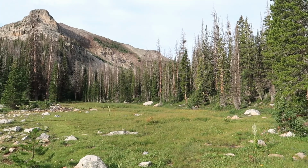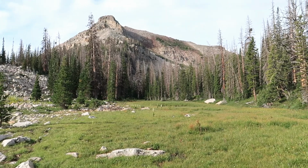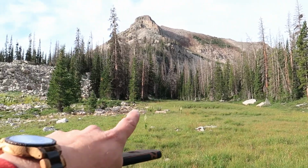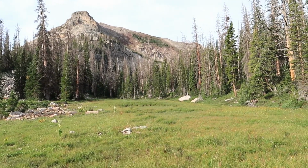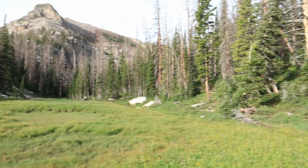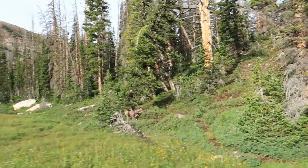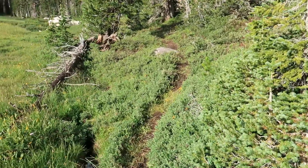Look at this. This meadow goes forever. It's way back in there. It's incredible. Yeah, I don't know if you can tell on camera, but it goes way back in there. And I wonder if that's where we're headed. Walking through this, it's very swampy and spongy. And I noticed the trail over here. So thank goodness, because I don't want to walk through this swamp the whole time. You can see here is our trail.